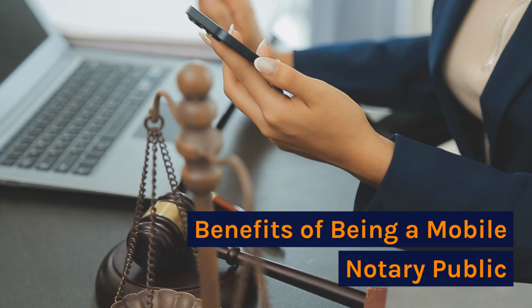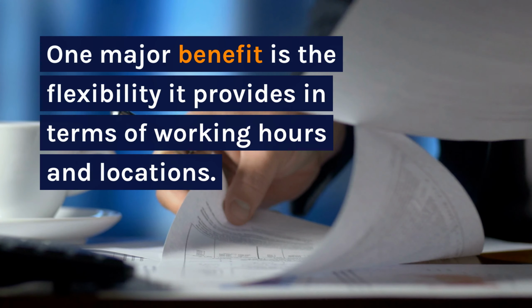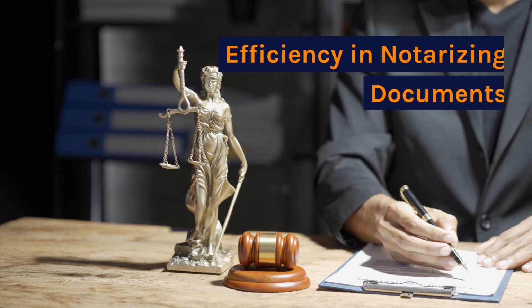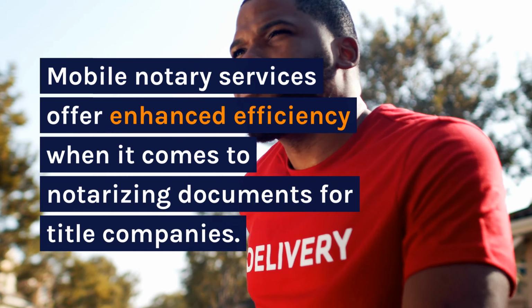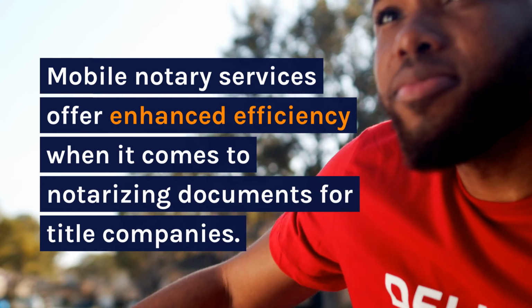Benefits of being a mobile notary public. One major benefit is the flexibility it provides in terms of working hours and locations. Efficiency in notarizing documents. Mobile notary services offer enhanced efficiency when it comes to notarizing documents for title companies.